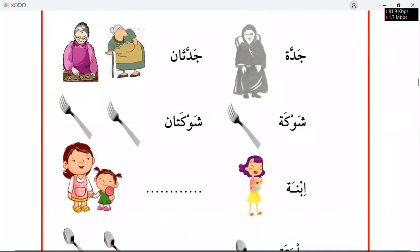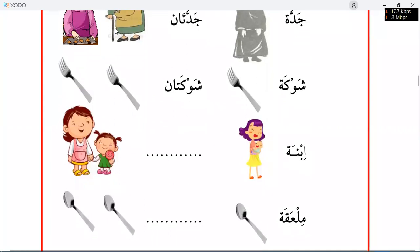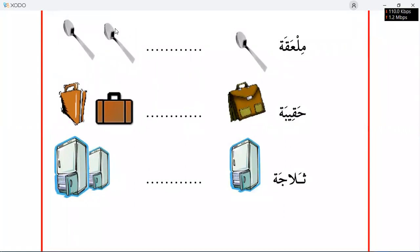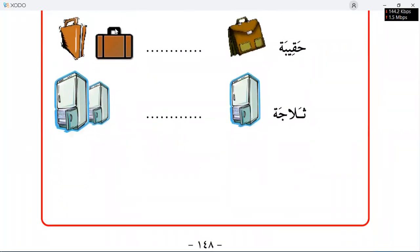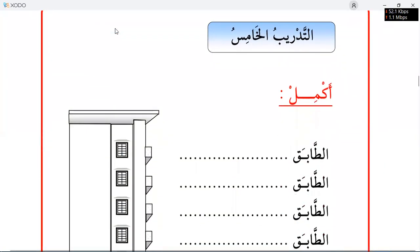Now we have the feminine. In feminine we have ta marbuta, so in Musanna Muannas we will have ta as well. Miss Maria. Ibna, ibnatani. Milaqa, milaqatani. Aqiba, aqibatani. Salajah, salajatani.